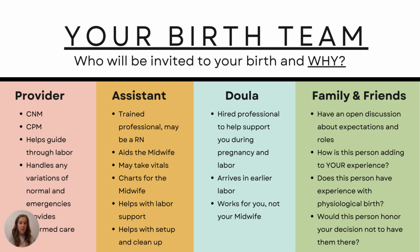At home, the birth assistant will be cleaning up the tub. Double check with your midwife that they do that. They should be doing that for you. The assistant will be cleaning up the tub, wiping down all the surfaces, getting your home back into order, putting a load of laundry in.